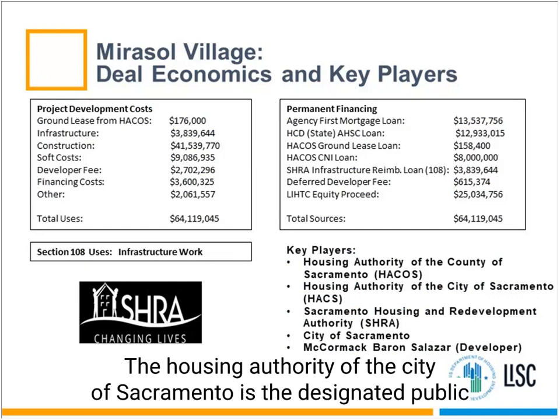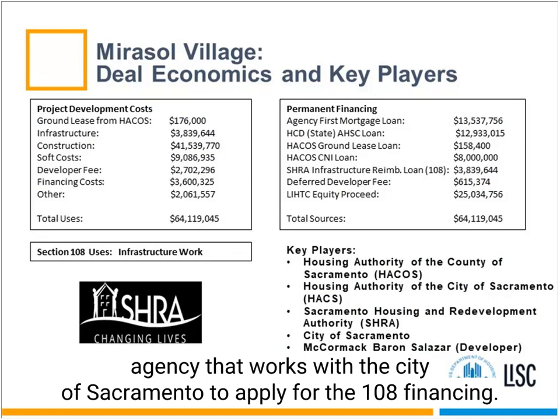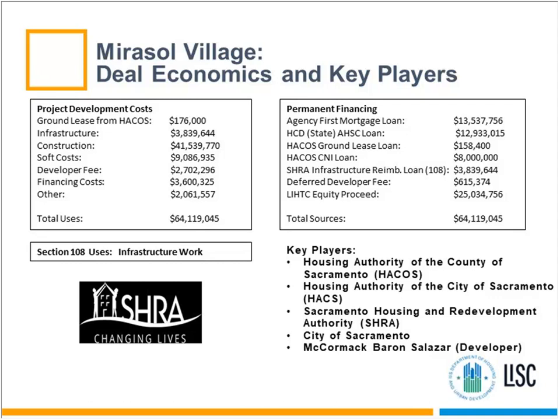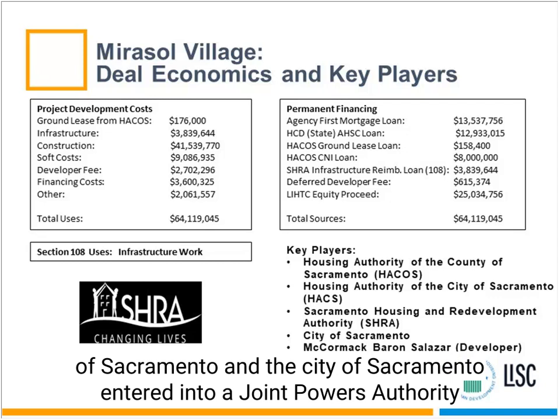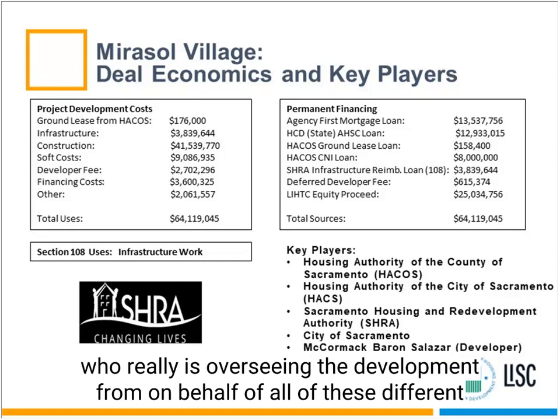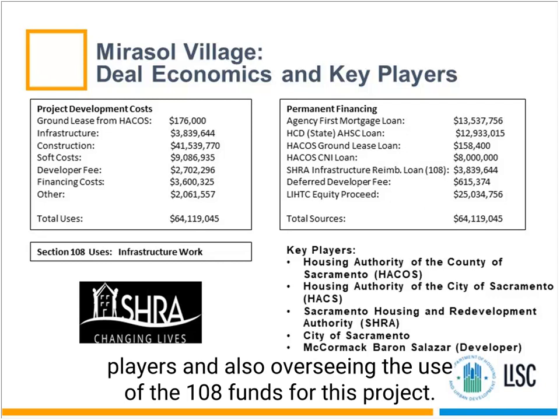The Housing Authority of the City of Sacramento is a designated public agency that worked with the City of Sacramento to apply for the 108 financing. Both the Housing Authority of the County of Sacramento and the City of Sacramento entered into a joint powers authority agreement with the Sacramento Housing and Redevelopment Authority, SHRA, who really is overseeing the development on behalf of all of these different players and also overseeing the use of the 108 funds.